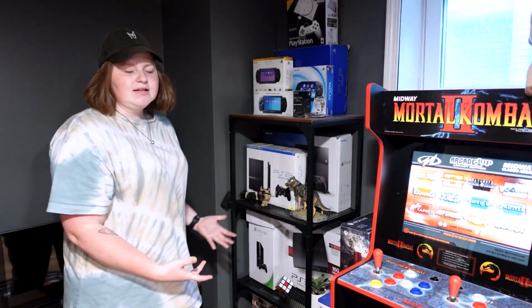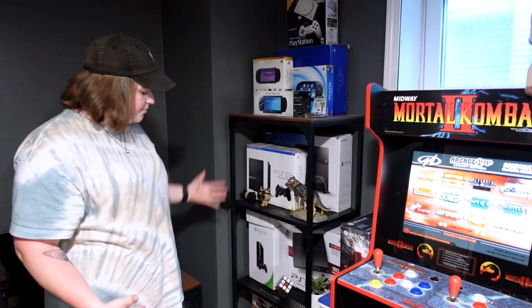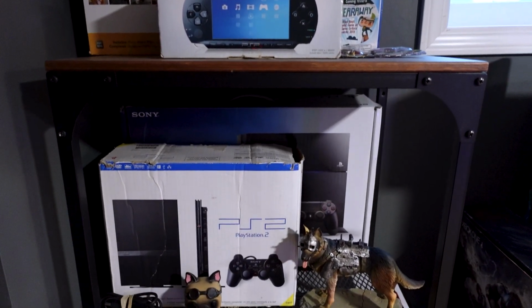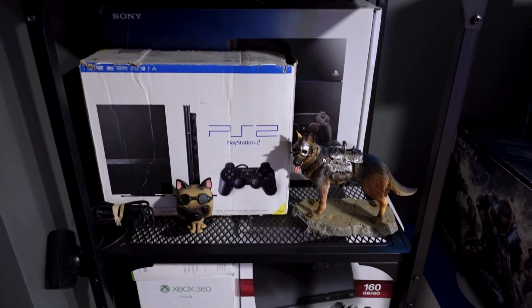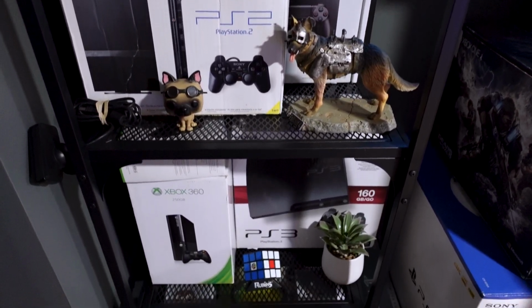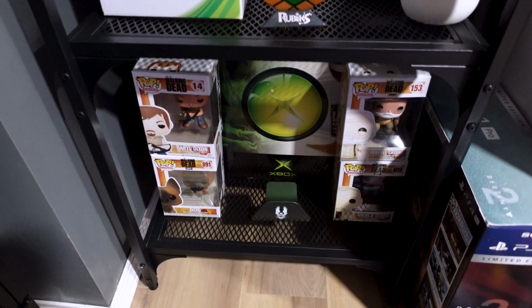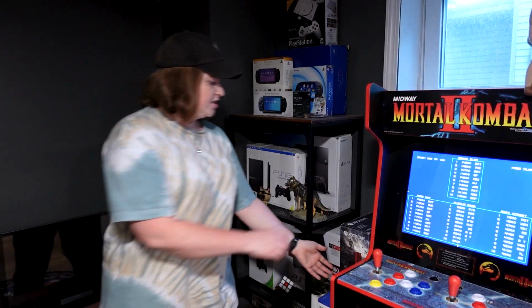So let's give you guys a little bit of a look around. All right, everybody, we're gonna start in this corner over here. From what you can see, we basically got consoles over here, mostly PlayStation, a couple Xbox. So up in the top over here is our PlayStation Classic, PSPs, Vita, PS2, PS4, basically our box systems. You can't really see down here is the PS5 and the Xbox One S, which is actually the Gears of War Xbox One S.